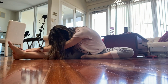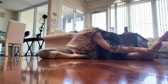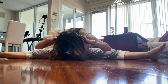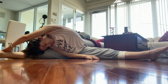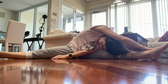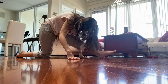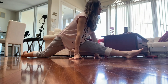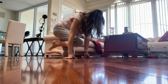So one of my goals right now is actually to get the splits. I've been a cheerleader for about 5 years and just have never gotten the splits. It's just never been a thing I could do. And with this whole quarantine going on, I was like, you know what? I need to have something to work towards. So this is my goal for now, is to get the splits. And as you can tell, I'm a long ways off, but I am doing this every day. So hopefully by the end of the month, they should be all the way down.